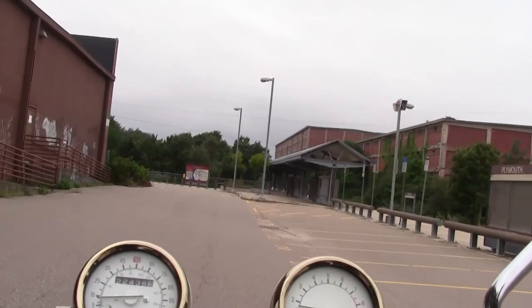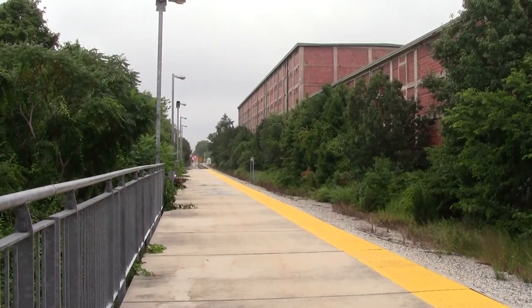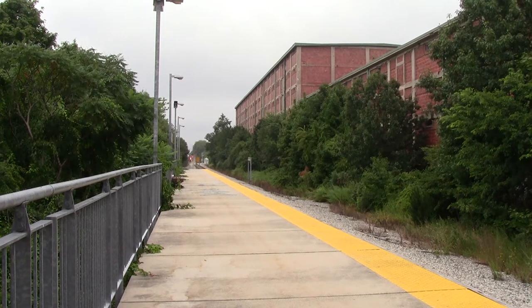Well, anyhow, here's the 228 train coming into the station and then leaving the station. Enjoy.